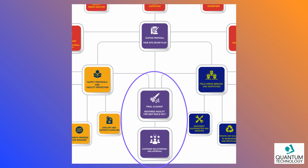That leaves us with the final deliverable, a commercial space in broom swept condition, and a final walkthrough with the project owner on the client side to indicate approval of the work we've performed.